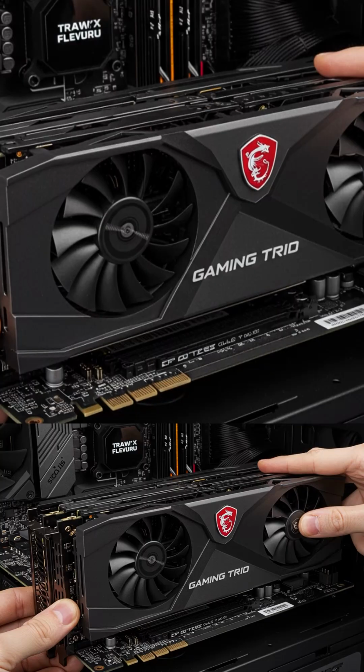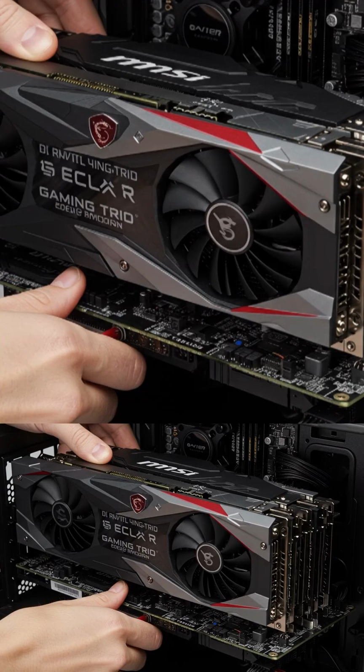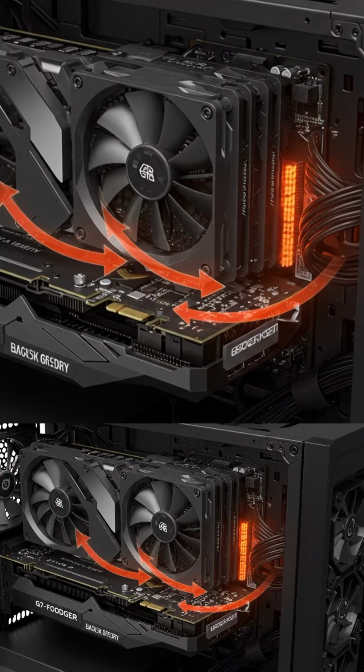Finally, let's talk about putting these beasts into your PC, especially a mid-tower case. The MSI Gaming Trio 5070 Ti, for example, is a long card, over 33 centimeters, and it's a 2.5 slot design. This means it physically blocks the next two PCIe slots below it. If you want to add something like a capture card or any other PCIe expansion card right next to your GPU, you need to be careful.